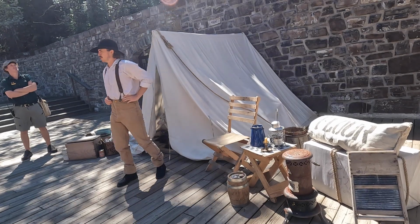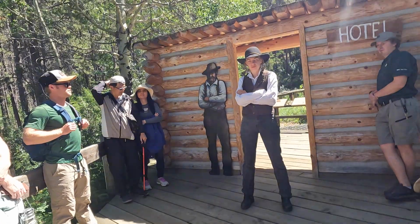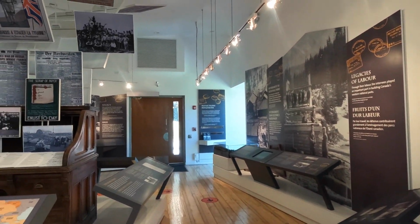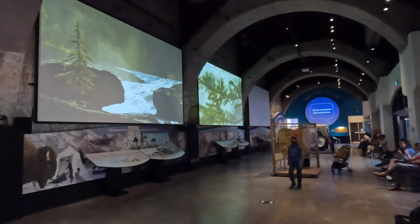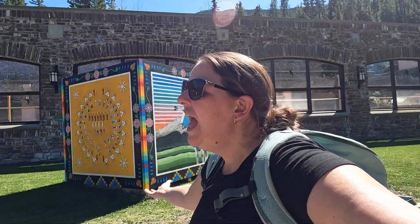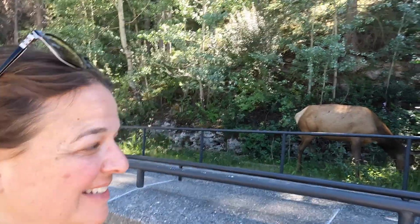At the Cave and Basin, they have a fun, interactive tour that tells you about the history of the area and how it got discovered. As you walk through the area, there's a few different museums to check out, and also the Story Hall. Basically Canada's first national park, and it was the Rocky Mountain National Park, and now it's called Banff National Park. But this was the site of it. That's elk right outside of the Cave and Basin.